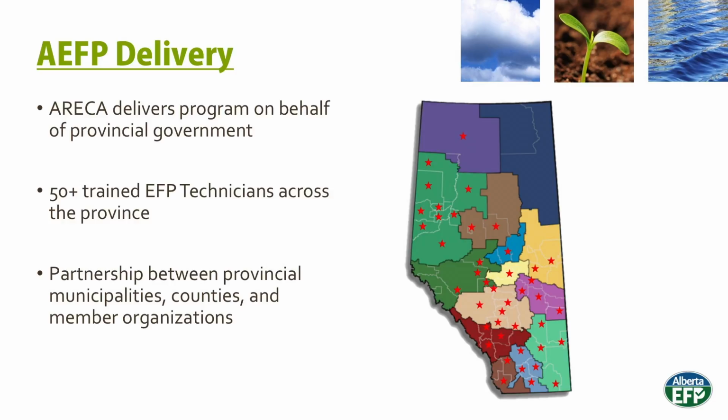And so we have delivery by AIA members, we have delivery by the government. We couldn't do it without the help of the government of Alberta. Their staff do a lot of work for us. And as well the AIA members, and we actually have a couple of conservation organizations as well that deliver for us.